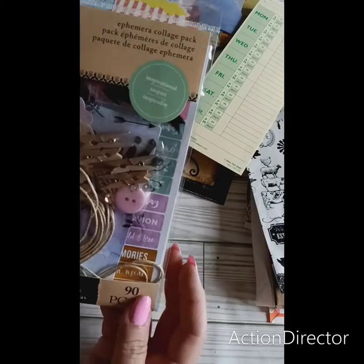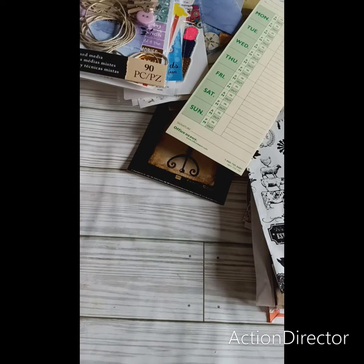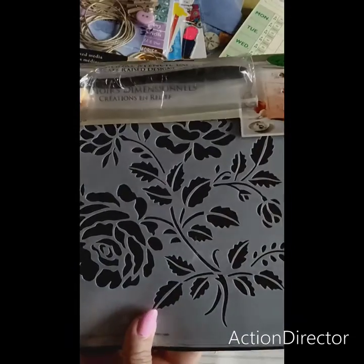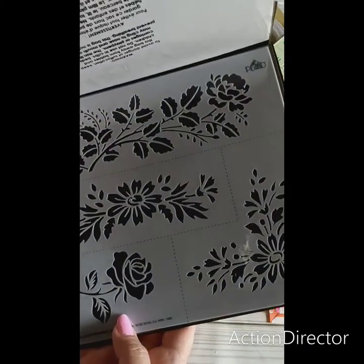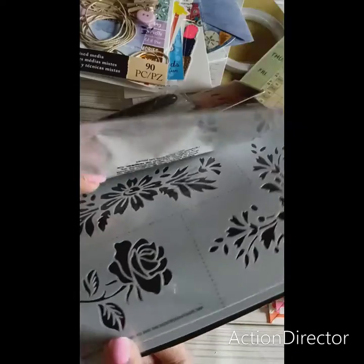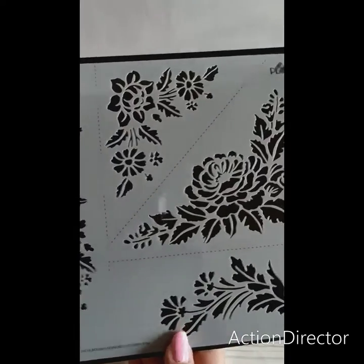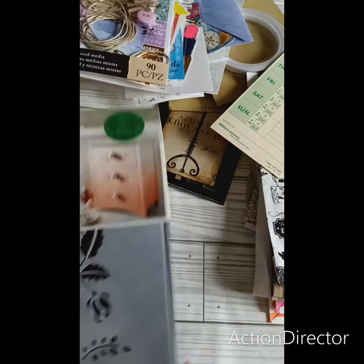Let's see here. Oh my goodness. I'm not going to take that all out, I'm just going to wait. What do we have here? Oh, she gave me some stencils. Check that out. And then she put a brush in there. Thank you so much. Wow, look at these. Oh my goodness. Look at the stencils. That is going to be super awesome. I don't have any stencils. So thank you. Let me look at these. Just to brush the color and put them on a card. That's going to be so cool. I've got to practice how to do that.